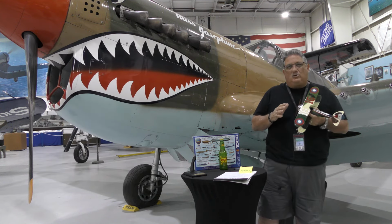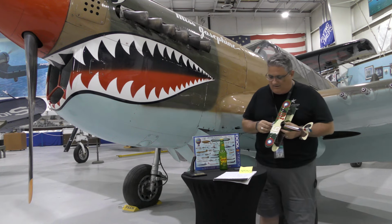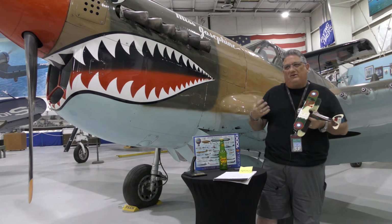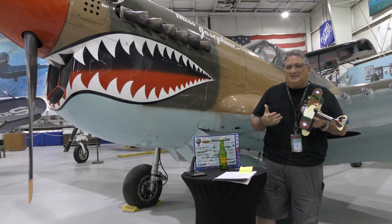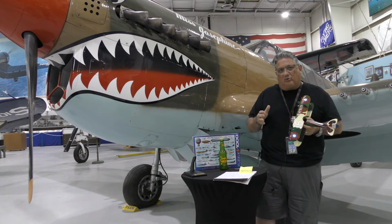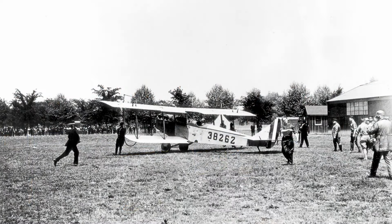Now, it is an equal span biplane. It's not one of those sesquiplane aircraft. It did not climb well. It was a fairly docile airplane, fairly heavy, but it didn't climb well. But it was durable and tough, and it was one of the best trainers ever made.